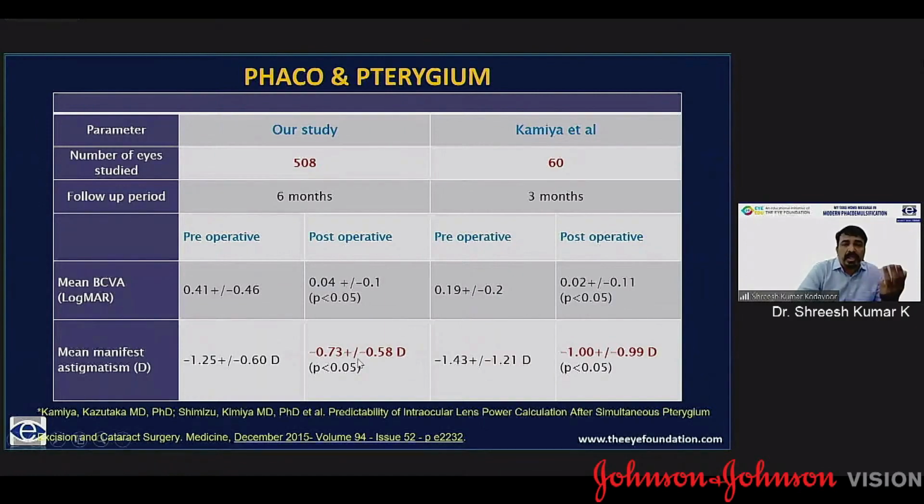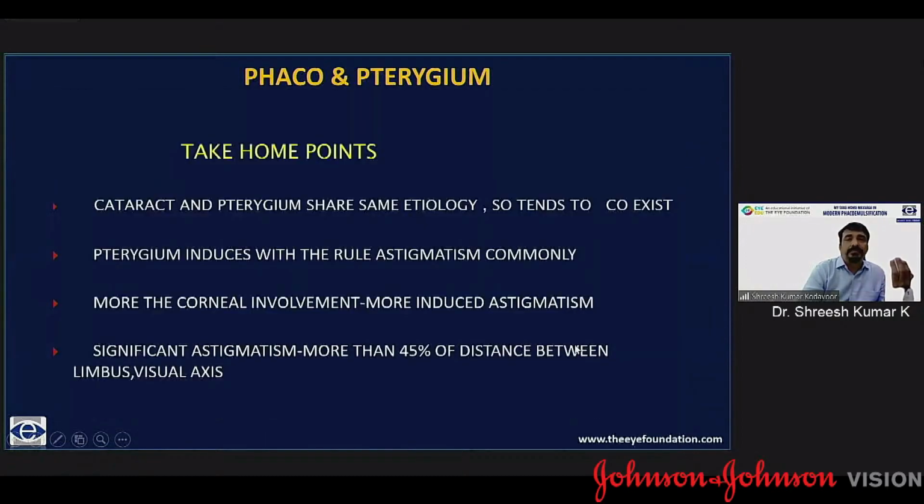And we have compared our study with another similar study, which is actually a small number study. They have included 60 cases, but ours was a large study for a longer duration. Our mean manifest refraction astigmatism was 0.73 diopters, and theirs was 1 diopter.